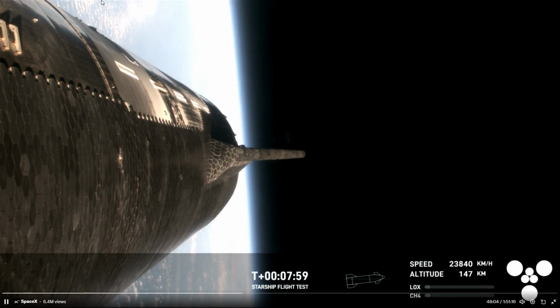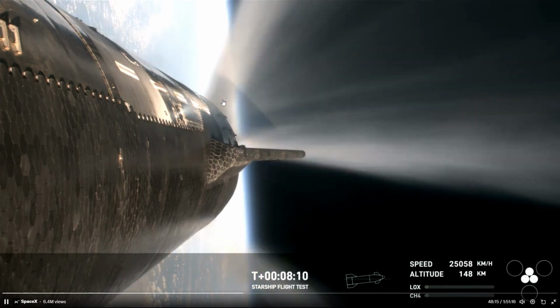Loved seeing it just tip over into the water before losing that footage. Now the next milestone is coming up in under a minute. Signal, Ship is going to shut off its Raptor engines. Ship engine cut off, which we see right there.